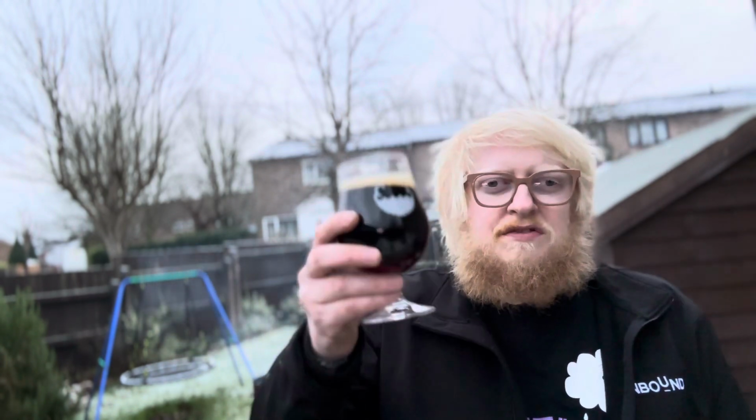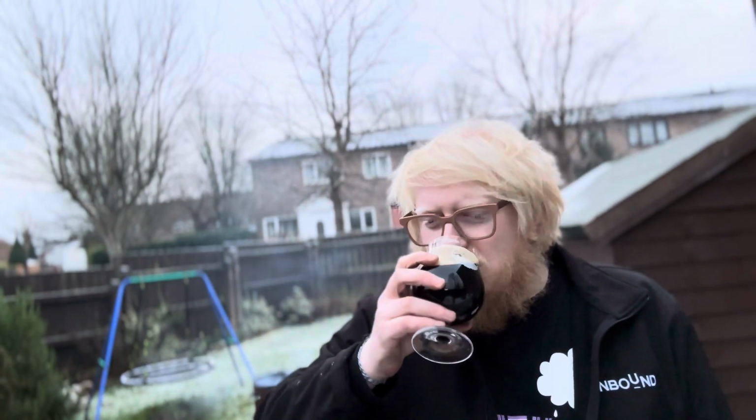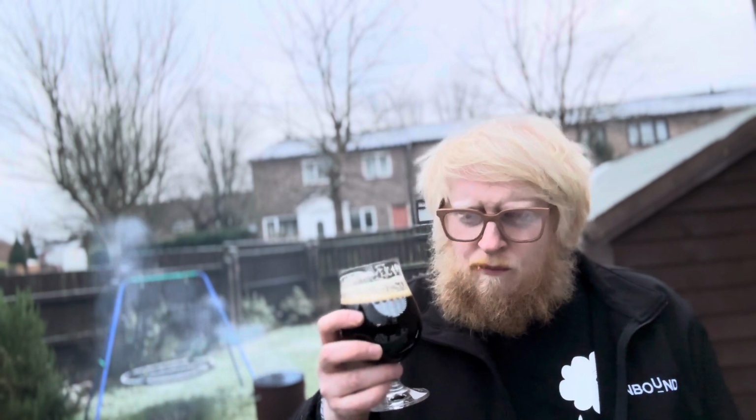Anyway, without further ado, let's give this a taste. Prost. Oh wow. Considering that this is chilled down, straight out the fridge, flavours are coming through absolutely beautifully. There's almost a slight creaminess to the body as well.